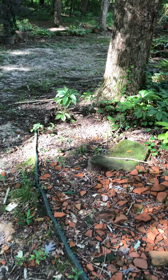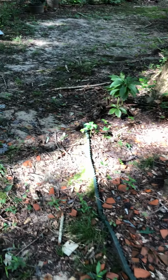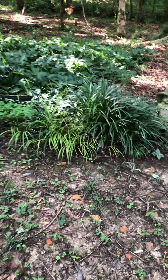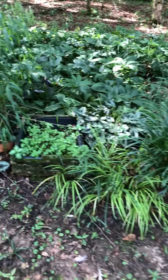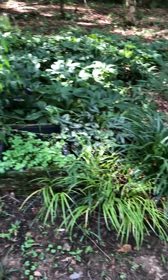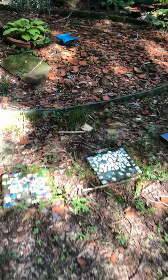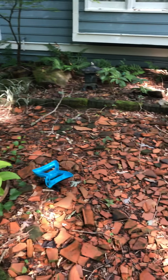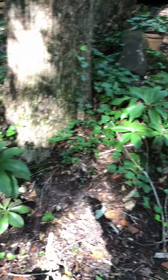And the cool thing is, once your garden is established, I think she's got hosta over here. And, okay, that stuff just goes wild. And it looks like a hot mess right now, but when it blooms, it's ridiculously beautiful. Okay, hosta, hosta. More hosta. More ferns. What is, oh, it's your sprinkler.